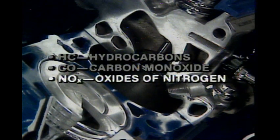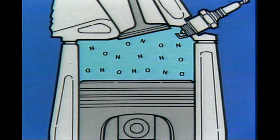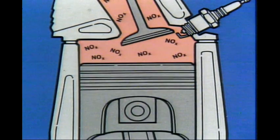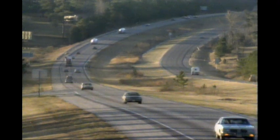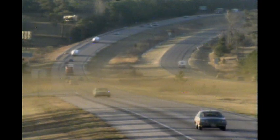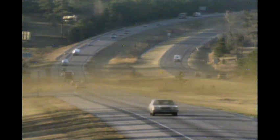The third emission on our list is oxides of nitrogen. Nitrogen, of course, also makes up part of the air in the air-fuel mixture. At high combustion temperatures, a point can be reached where some of the nitrogen will combine with oxygen to form oxides of nitrogen. Smog forms in the presence of nitric oxide, hydrocarbons, and sunlight. Ozone and other oxidants are the major irritants present in smog. Carbon monoxide is not a smog-forming ingredient.